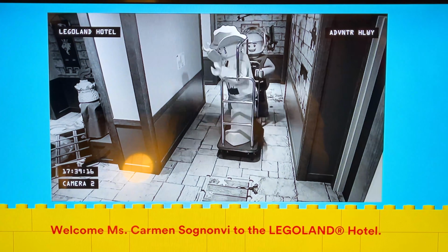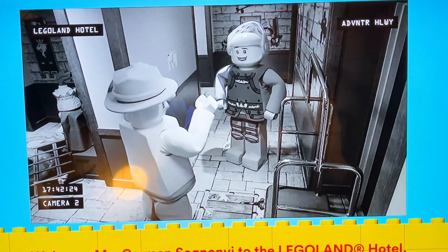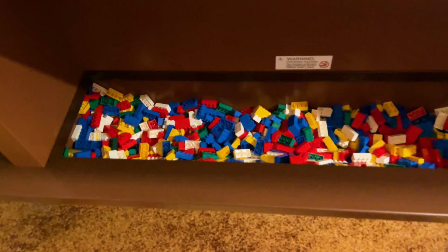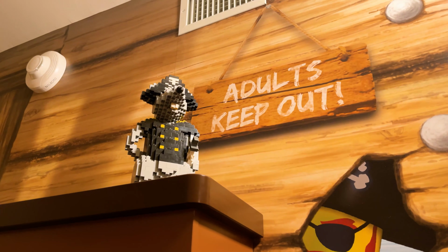One touch that was really cute was this fake security camera footage with little Lego characters playing on the TV. Of course, there are Lego bricks for kids to play with, and in case they need inspiration, throughout the room there are really cool 3D Lego models.